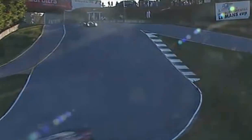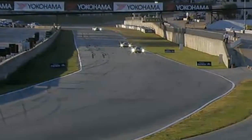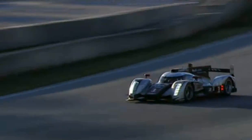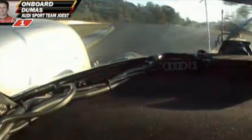Nicolas Lapierre with the car that's a good second and a half slower. Well, he's getting a good tow though, isn't he, Nicolas Lapierre? I'm not sure you really want to tow around these very twisty areas. You want to get a nice bit of fresh air, but certainly actually gaining subtly on the car is Romain Dumas. He's closer this lap than he was last time. Not actually going that quickly either, are they?